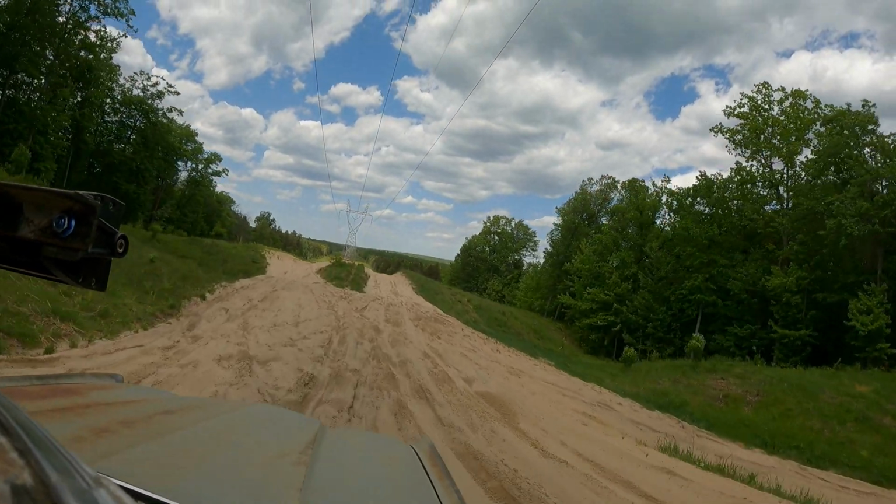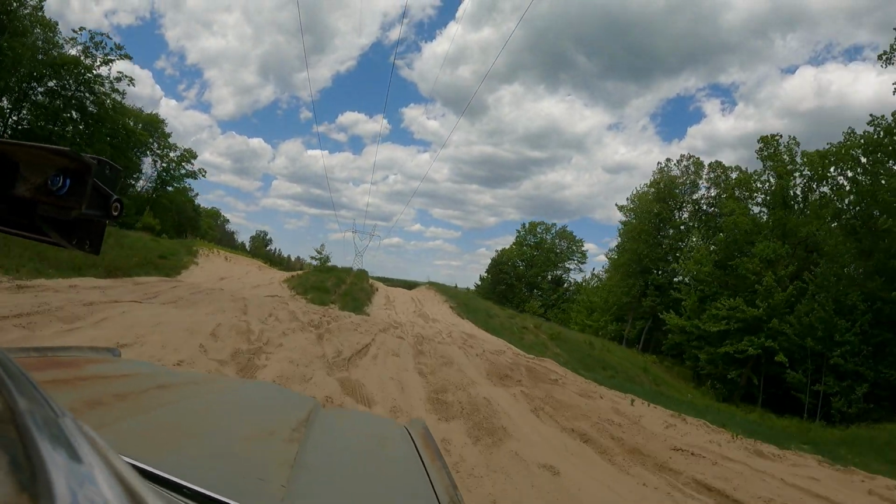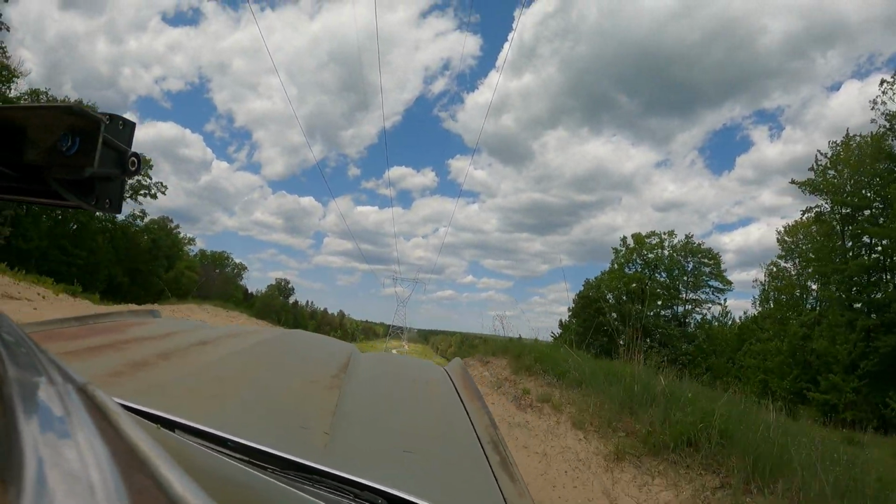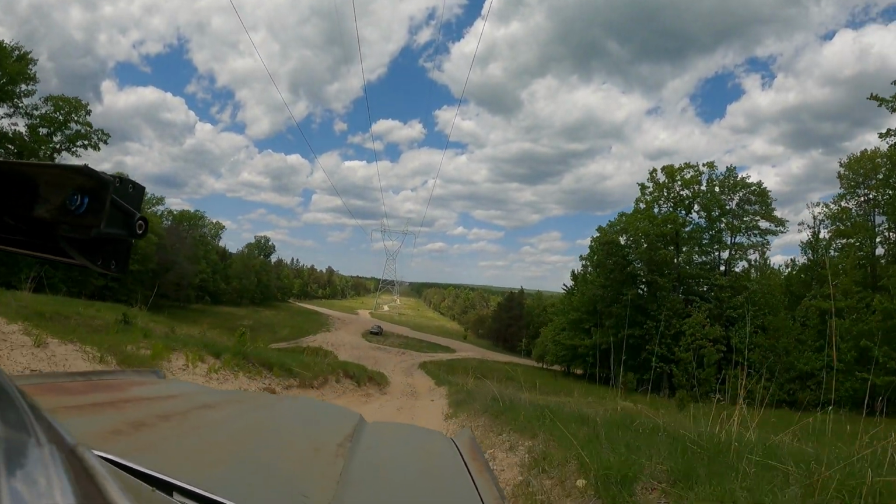Now there is a big bump over there. That's where I took out Andy's Jimmy last time. It was so nice letting me drive it. I thought I was doing real good until I hit that.